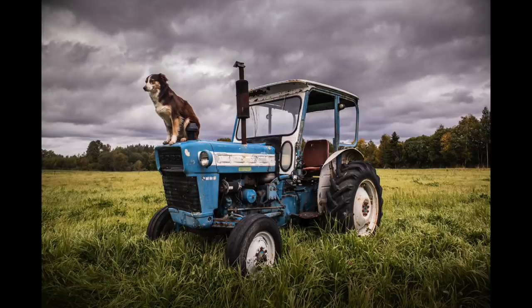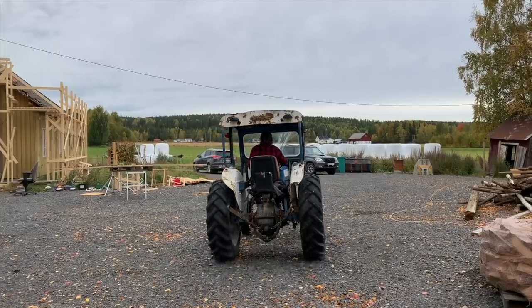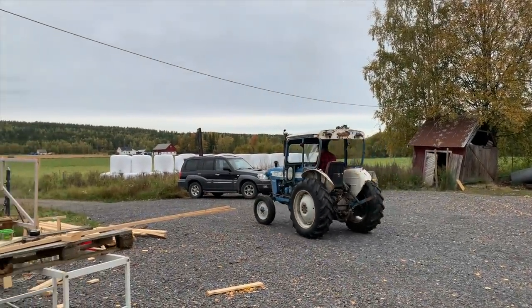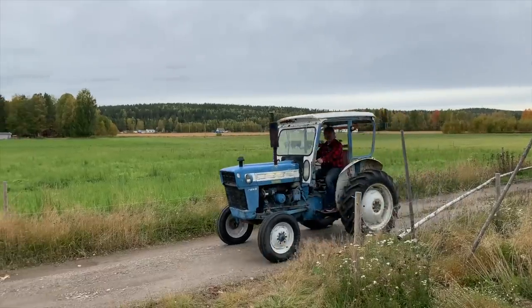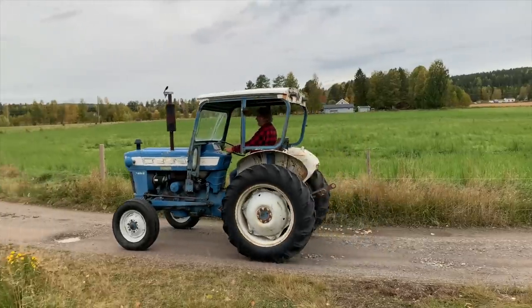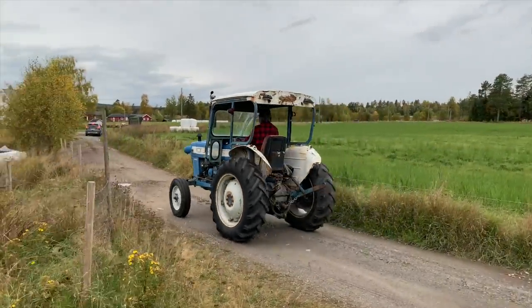10 minutes after uploading that video of deciding to sell it, I got a visit from Sigge, you know, my trusted welder friend from up the street. He wanted it, and what a better way to part with a tractor than selling it to someone you know will take care of it. And that way it kind of stays in the family, if you will.